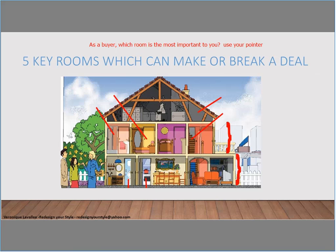Okay, once again, going back to you as a buyer, which room is the most important one to you? When you're going out to buy a house, what's the most important room that you're really going to pay attention to? Either put this in the chat, or if you're able to grab your pointer, click on the room that speaks to you the most. So Heather and Anna say the kitchen. Oh, Krista, everybody's the kitchen. Everybody's the kitchen, yes.